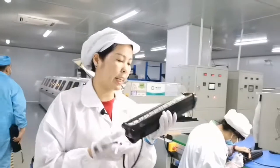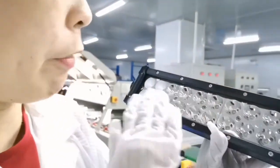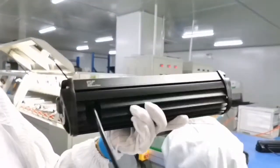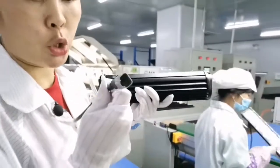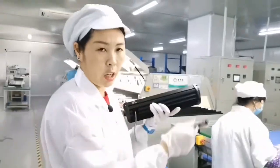For example, this light is 77 watt, and with cable beam. And it comes from the dash connector, dash 2P connector, okay? So it's finished. After that, it starts the aging, okay?